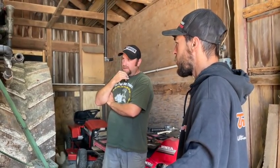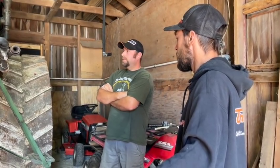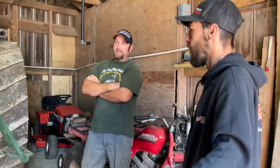I got a couple of friends. Basically, the boiler is worth probably just as much as a tractor, right? In some cases, yeah. They can be very expensive if you don't know what you're looking at. If you think you're just going to go buy one, you've got to have someone that knows what they're doing look at it with you.